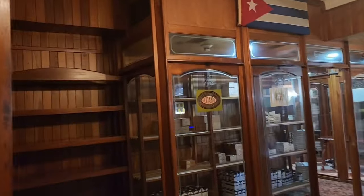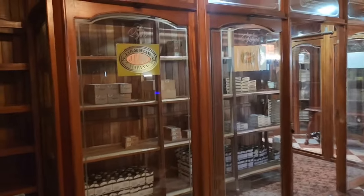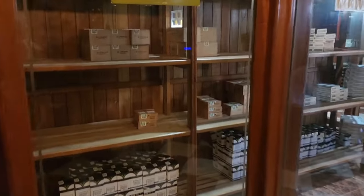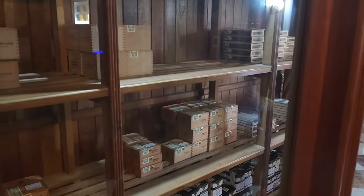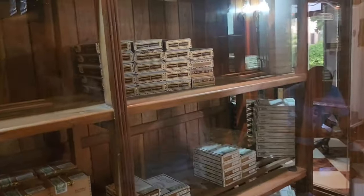And we'll take a little walk over here. Beautiful humidor, and loaded with beautiful cigars. Here's my favorite person here. She sells us the cigars, which are wonderful. Cuban flag. And we did find some Romans.